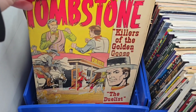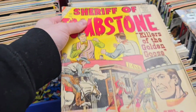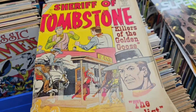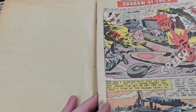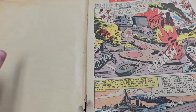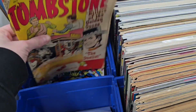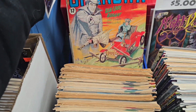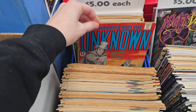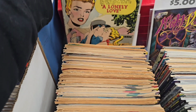So first off, I went through the $5 bins. I always check those. Right off the bat, I was drawn to some of these Charlton Silver Age books, very early Silver Age books. Right here, there was this Western, and it looked pretty cool. I have no idea what it is. A detached cover, but for anyone who's into collecting stuff like that, who likes reading stuff like that, that would be really cool as a reader copy for $5.